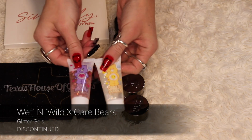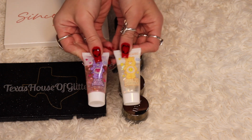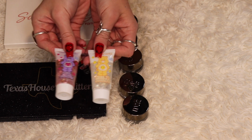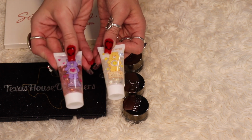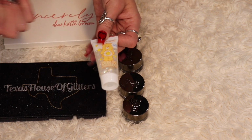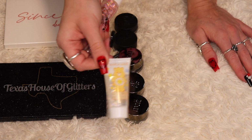So I have these 2 glitter gels from Wet n Wild from the Care Bear collection. I'm gonna go ahead and declutter these from my collection, but I'm gonna give them to my daughter so she can have a hell of a time with some glitter gels. There's a purple one with heart glitter in here called Stand Out and Shine. And then this one is just an iridescent glitter in Free to Shine.